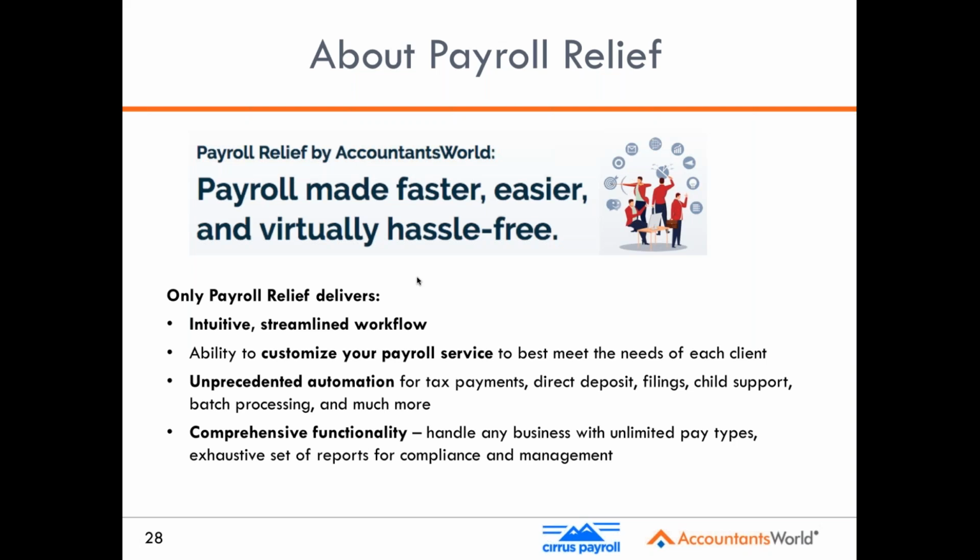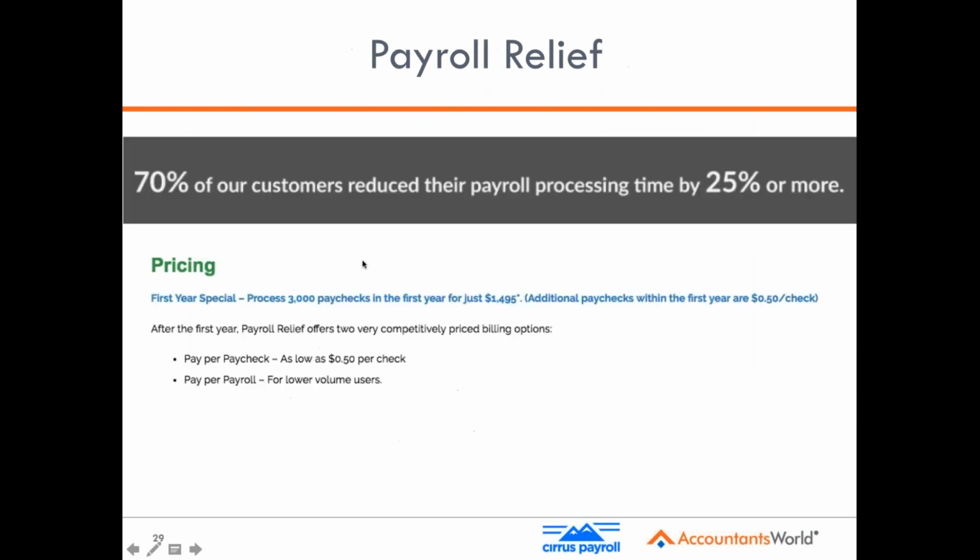I think Tyler has covered a lot of this, but payroll relief is focused on making payroll as fast and efficient and hassle-free as possible for you. You saw the intuitive, streamlined workflow. It follows the natural workflow of payroll. You can customize your payroll relief to best meet the needs of each client. We've offered unprecedented automation for everything from tax payments and direct deposit to tax filings, child support, batch processing, and much more, and comprehensive functionality to handle any type of business, unlimited pay types, and we offer an exhaustive set of reports for compliance and management as well. That's why 70% of our customers have been able to reduce their payroll processing time by 25% or more with us.